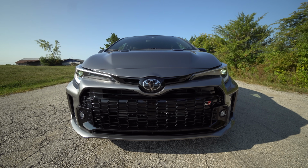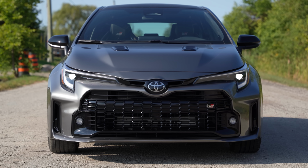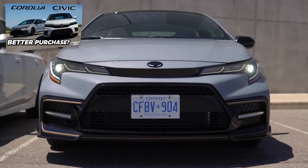Do you remember how much we liked that Apex when we reviewed it against that older Civic? Yes. But this has different headlights. But it's very similar. They kept a lot of the old normal Corolla-ness in this. And I'm glad they did.